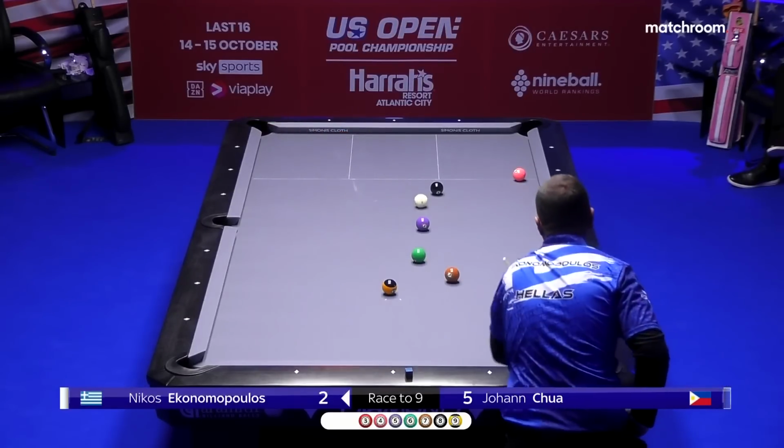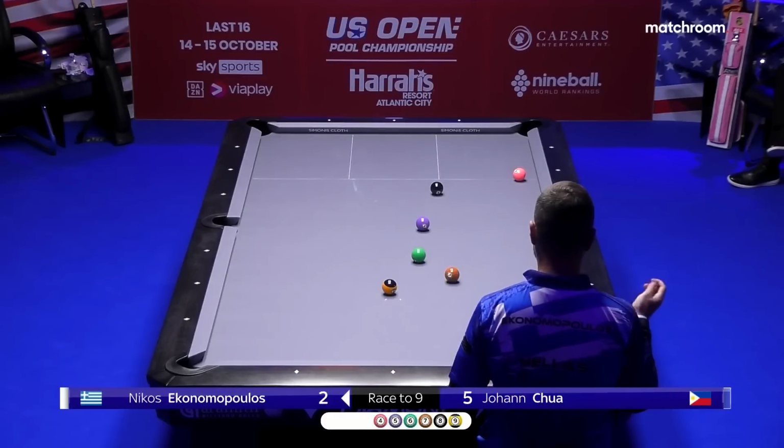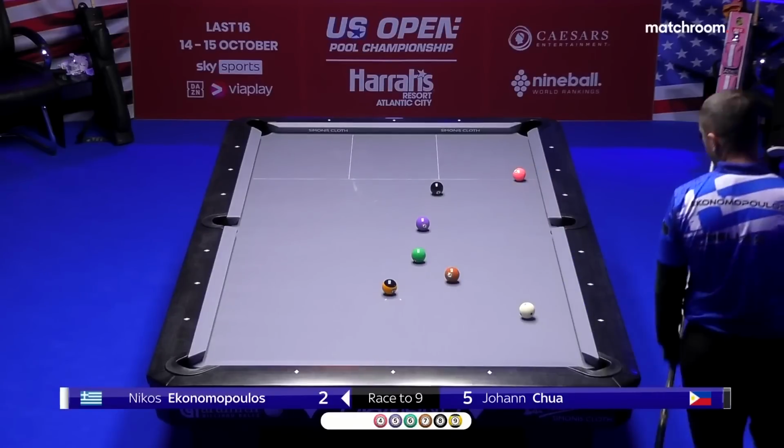Oh, that's a super nice shot there, and nice recovery. I think realizing a little fortunate to get that shot.